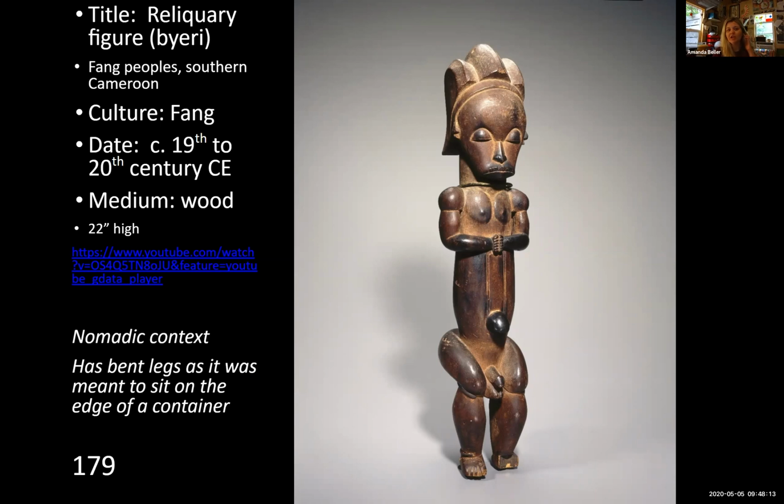And so here we are in Africa, right? Much later, late 19th to early 20th century, and we still have this idea of relics and a reliquary. So again, a reliquary holds a relic. This type of reliquary figure is called a Byeri. It's made of wood, and I put the height on there for you, 22 inches high.